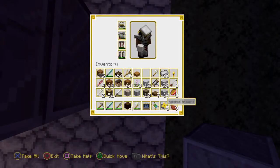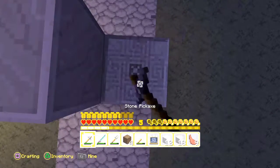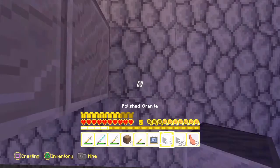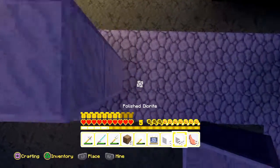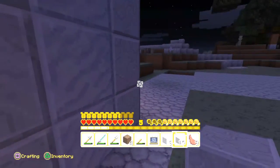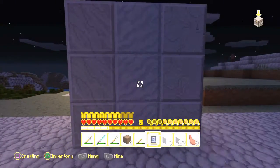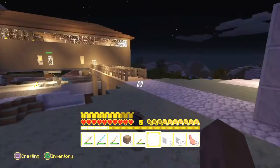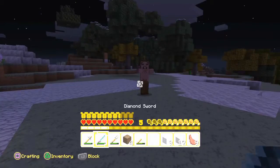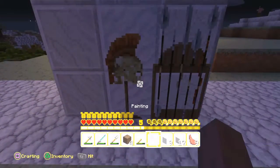So what do I have in my hotbar? Alright, take that off, put this on, and put polished granite. Do something else, actually. Make this a little easier. I guess the granite looks the nicest. These pictures lag a lot. Come on, get some, buddy. Let's see if we can get this right.